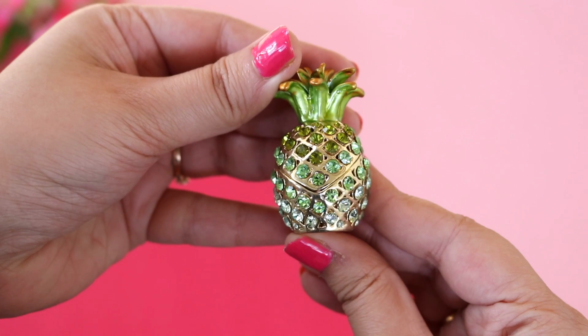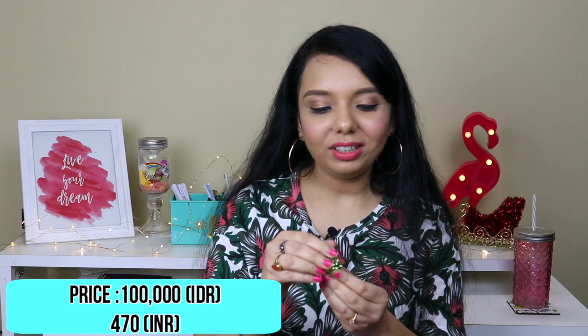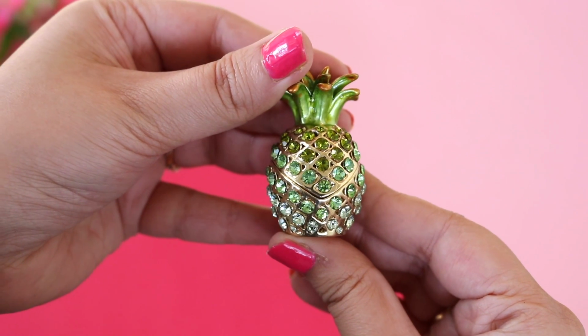So the first item from the Legion street market is this very beautiful pineapple ring holder. I wanted a ring holder for a really long time, and this has got very beautiful diamonds on it, and it is really cute.